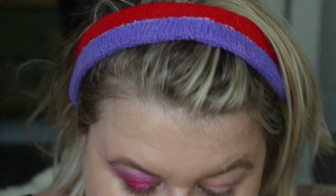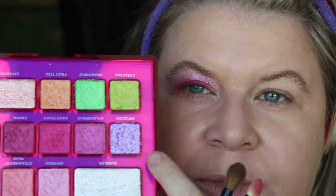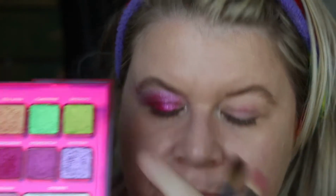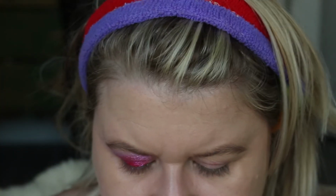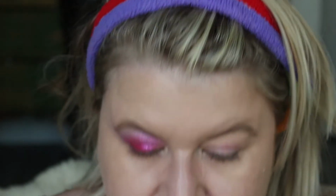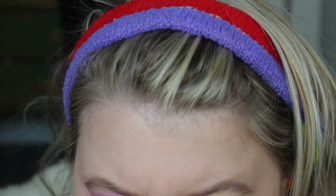And then let's take that. Ooh, how do you say that? Okay, so the infusion that I just put on is this one here. It's a sparkle formula. I want to use this one on the inner corner, and that's called, I don't know how to say that. All right, don't know how to say that, but that's okay.